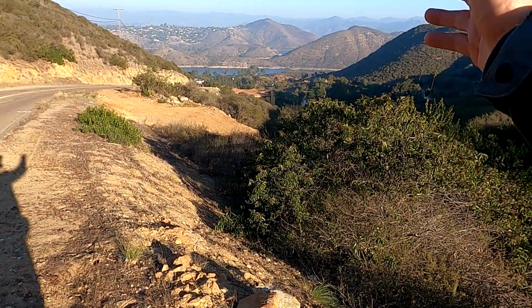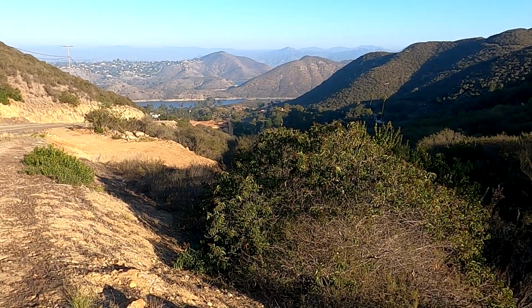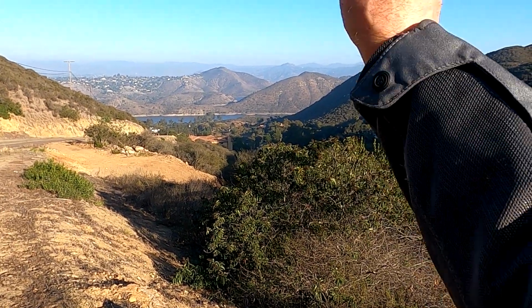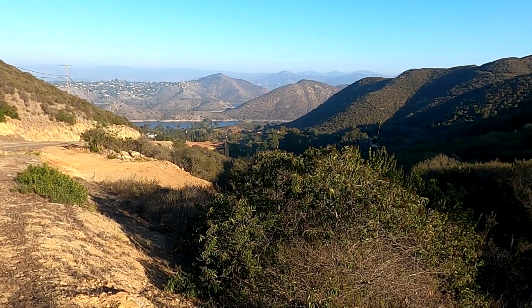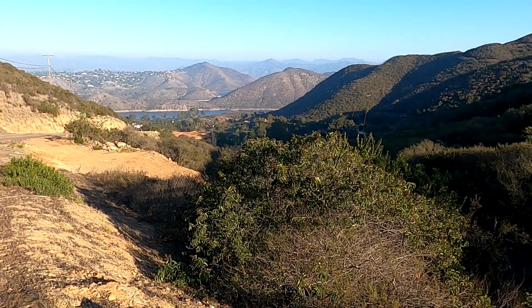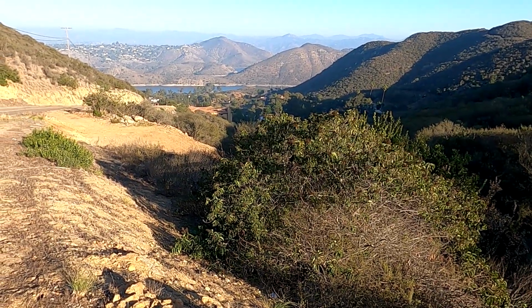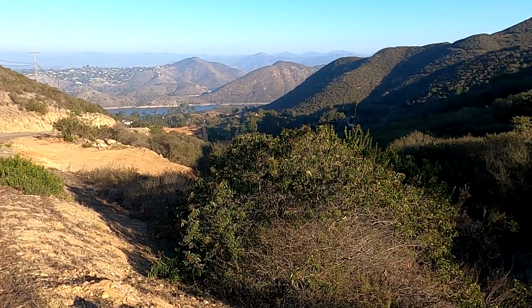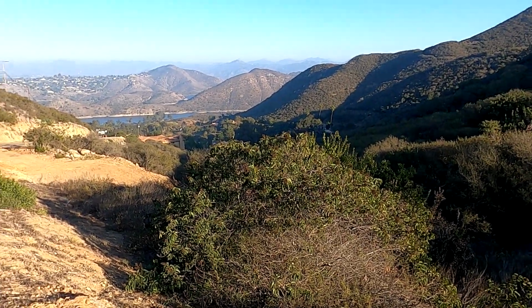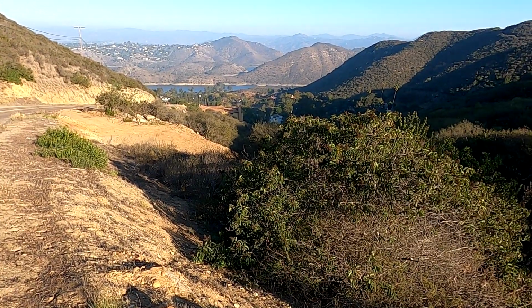So here we are, guys. Hell of a view, huh? And if you keep going in that direction over the mountains, you're in Mexico. Literally, from my front door, I can drive and be in Mexico within 30 minutes, as long as there's not too much traffic. But yeah, I'm real close to Mexico.